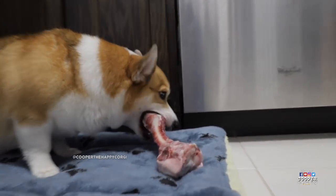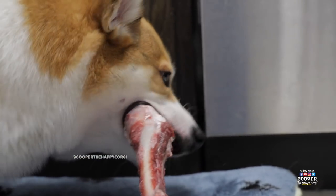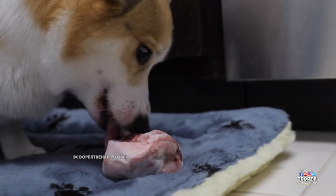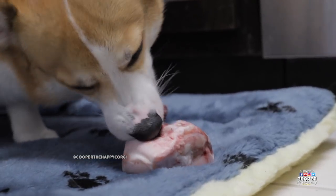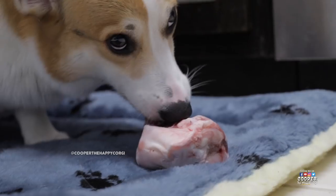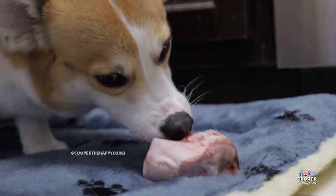It can be risky letting your dog chew on raw, weight-bearing bones. Dogs can crack their teeth if they bite too hard, or if it's a small piece of bone, they could swallow it whole and choke on it. So why did we give Cooper this large, raw lamb femur? Well, there are benefits in letting Cooper chew on recreational raw bones.